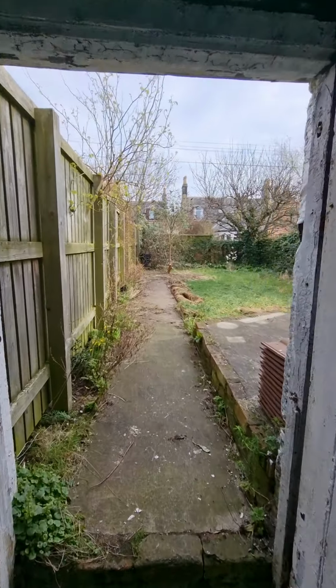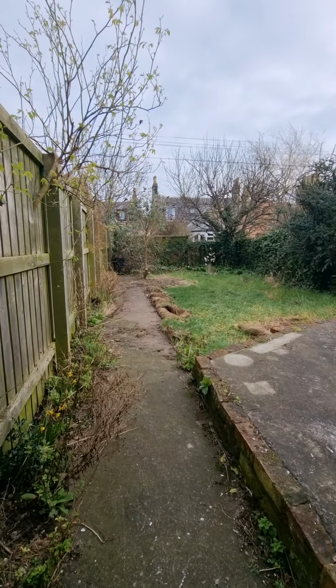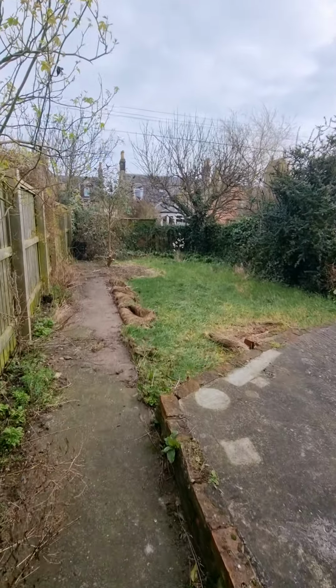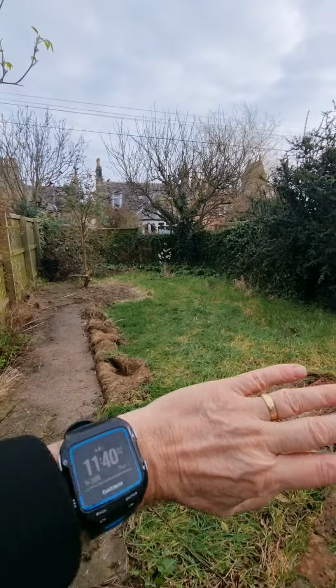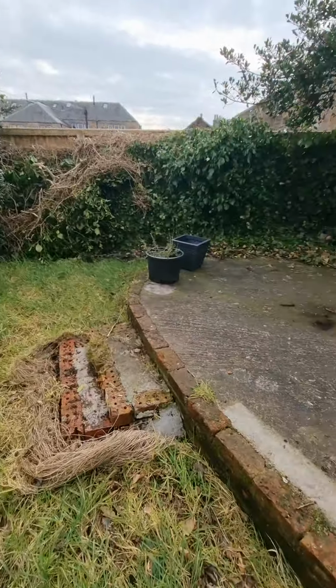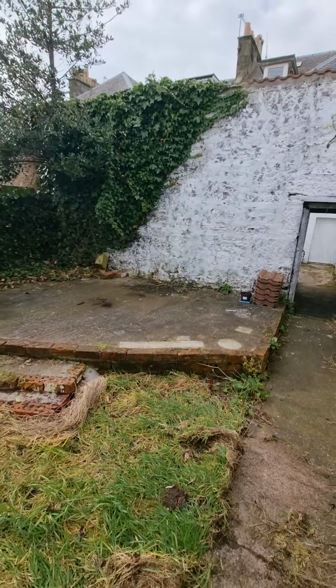This is where you see the garden. The sun has just come out right now, and that's the wonderful thing about it. It's just creeped through the clouds. So, a good sized garden over here, then you've got this patio area to the rear that you can sit.